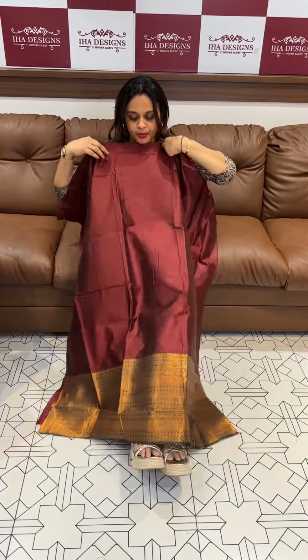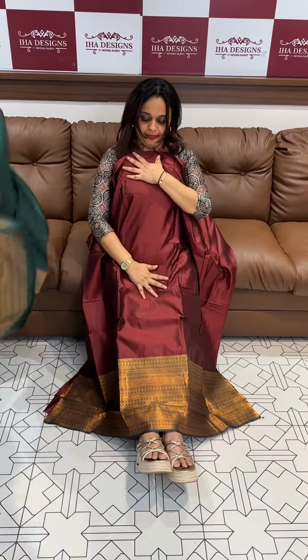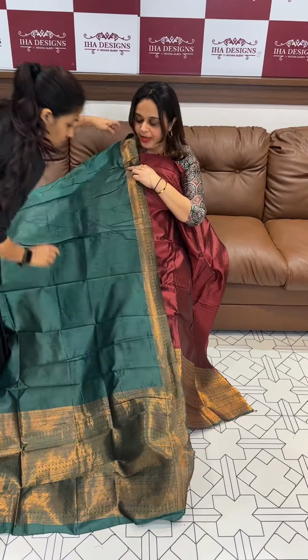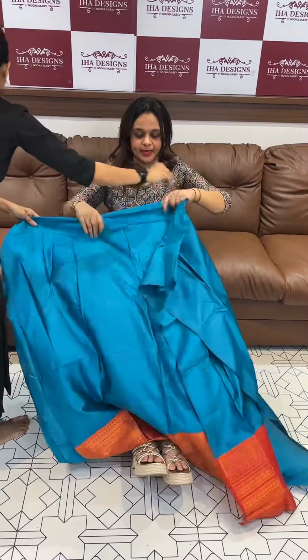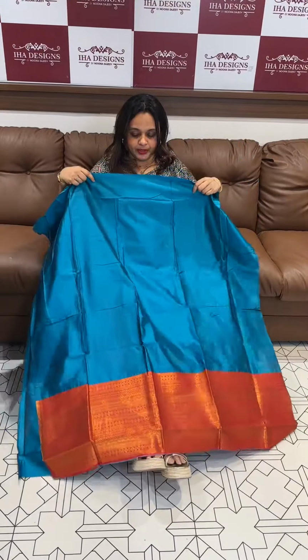Next color is maroon with green. Nalla rasala maroon, green contrast with bottom. Top, bottom, dupatta 999 only. Next color is peacock blue with red contrast.